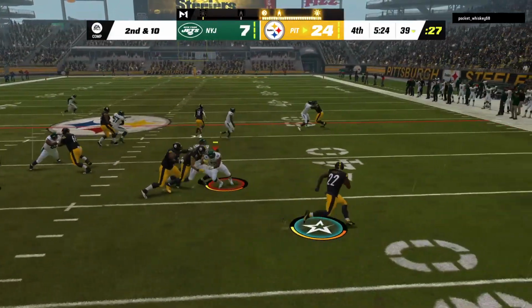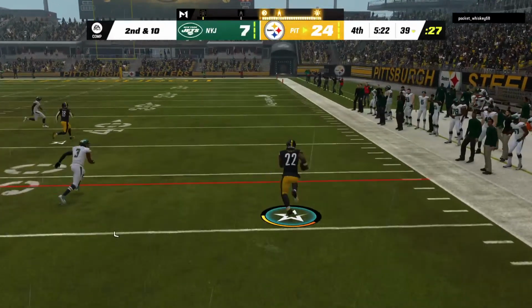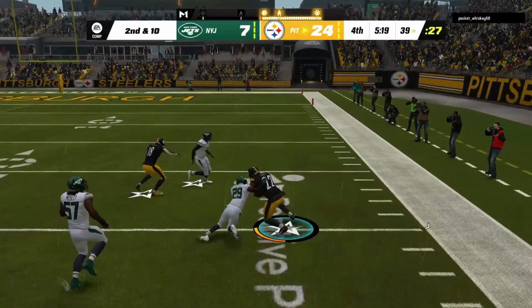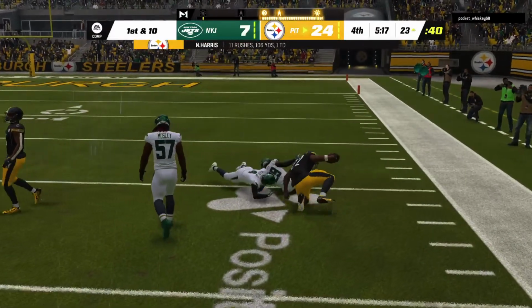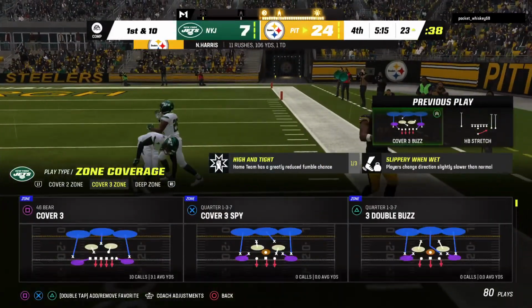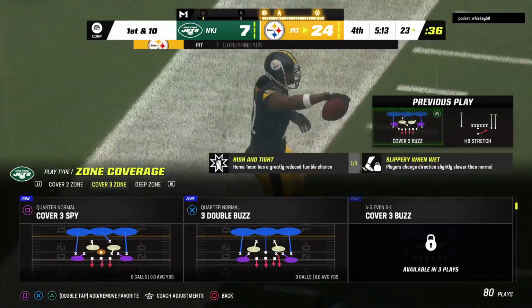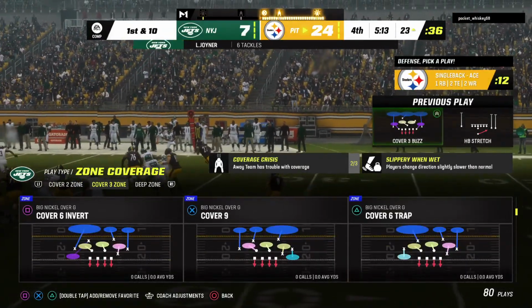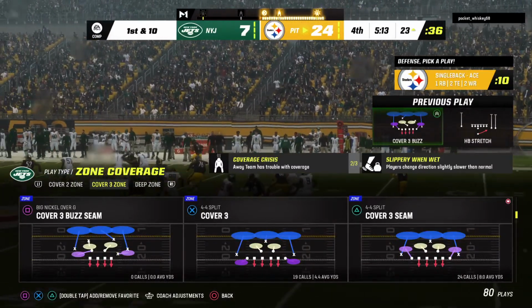On 2nd down, this is Harris. And he's got room. And he will finally be taken down at the Jets' 23-yard line. 106 yards rushing for him now as he has been tremendous all day long. No doubt those are the types of carries they're looking for here, Charles.